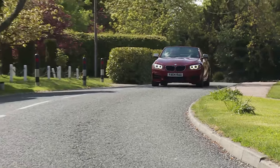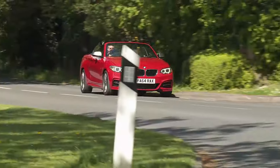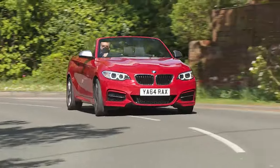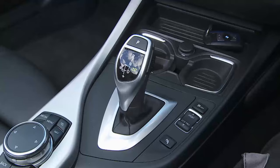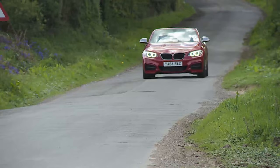If you can, then you'll find that this M model can deliver 33.2 miles to the gallon and 199 grams per kilometre of CO2 when fitted with manual transmission. With an auto gearbox like the one I'm using here, those figures improve to 35.8 miles to the gallon and 184 grams per kilometre.